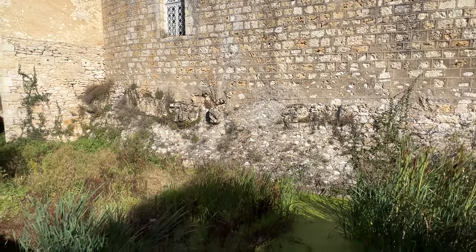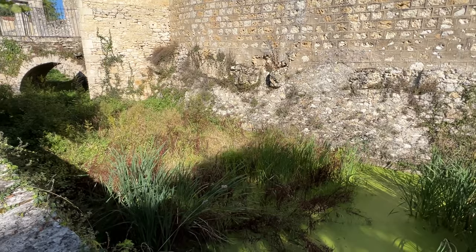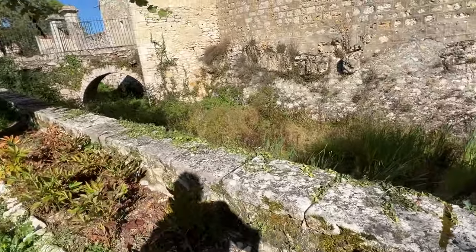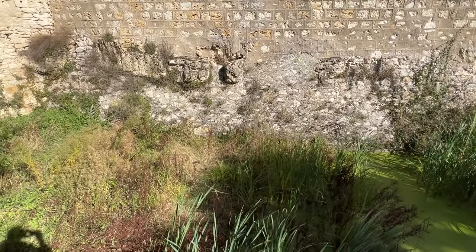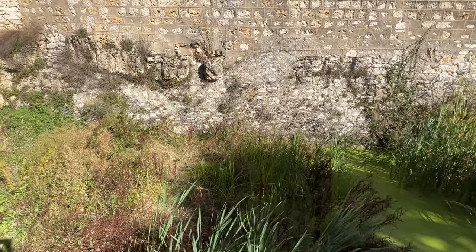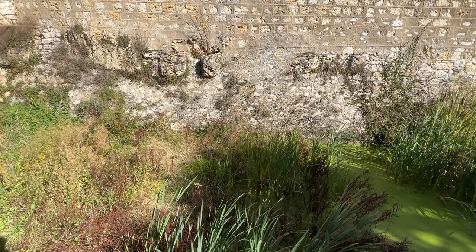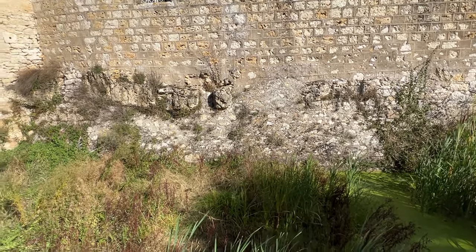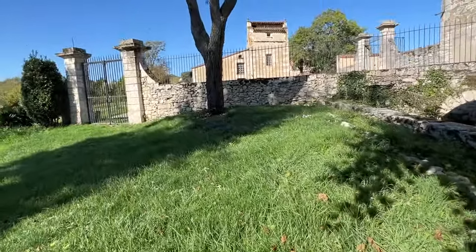Ruby, what are you doing? She is buried at the very edge of the moat. Ruby, what are you doing? She looks like she's chasing something. Ruby. Oh God, she's got something. All right, let's go rescue some petite animal from the evilness of my cat.